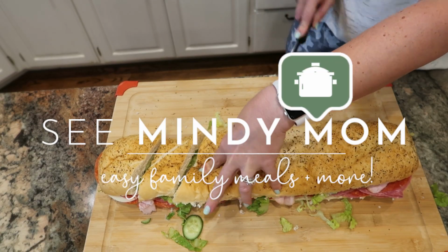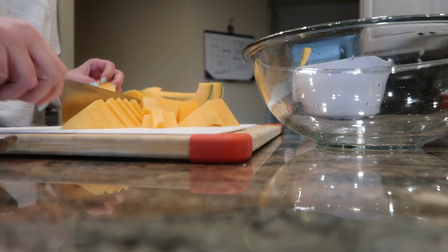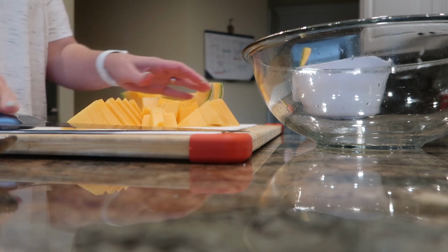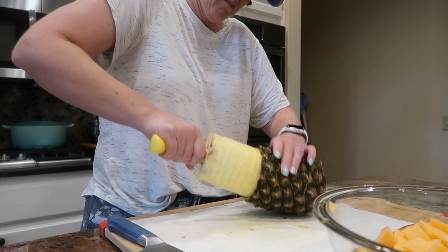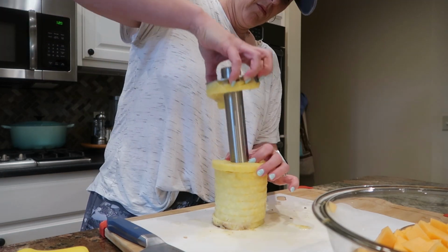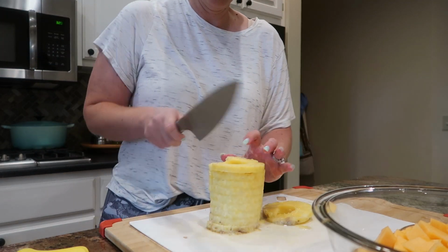Another very hot day here in Tulsa, America, and tonight I'm going to make some Italian sandwiches. I'll show you how I'm doing that here in just a bit, but first I wanted to prep a fruit salad to go along with these. My son loves fruit salad. My kids all like fruit, but my son especially is going to be over the moon with this one. I am going to use some cantaloupe, I have some grapes and some blueberries. I also have a pineapple that I need to cut up and a few kiwis.